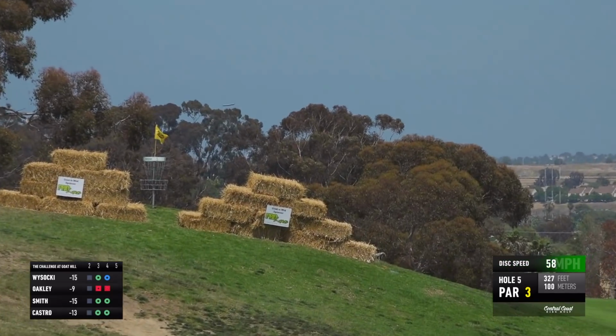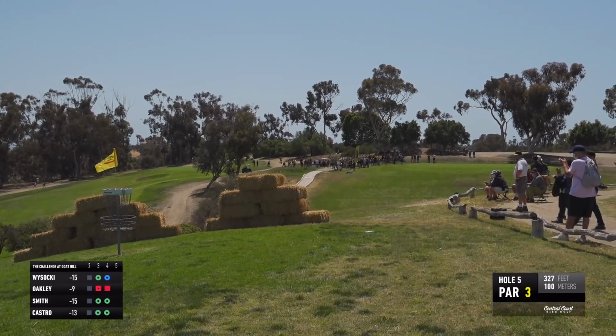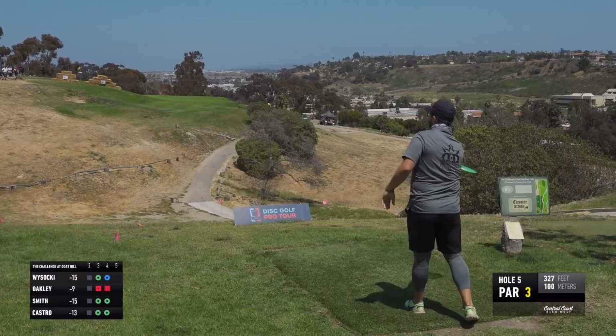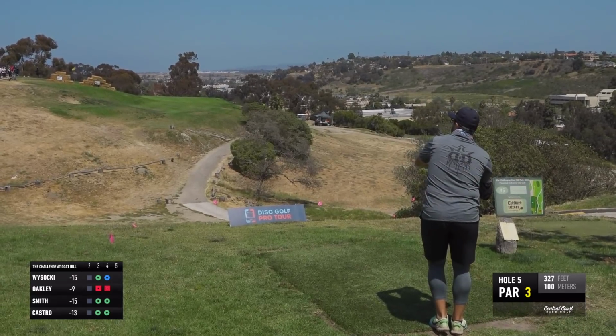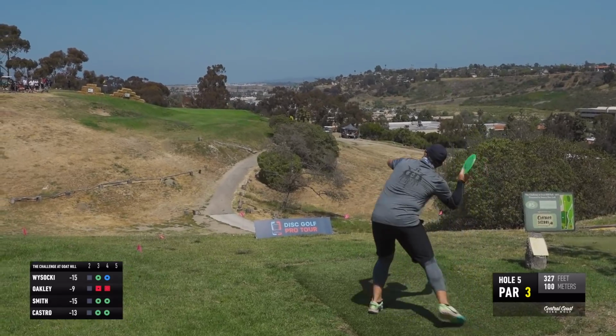Taking the straight line at it, trying to ride the wind. Ooh, sneaky. Wasn't that, man? I did not like it out of his hand, but that one played. Eric's going to share the forehand line, I believe, with a felon. Yeah, Lucid ex-felon.